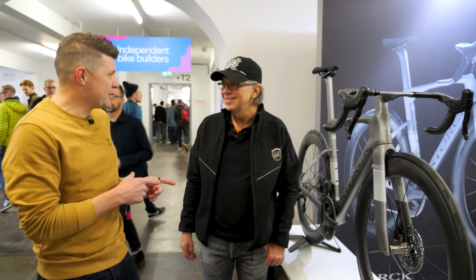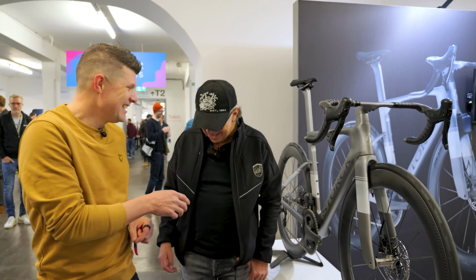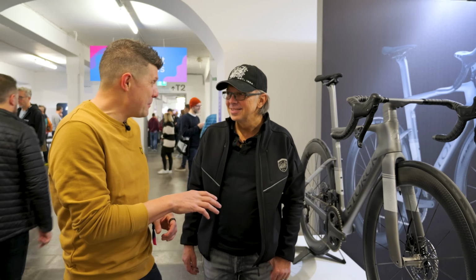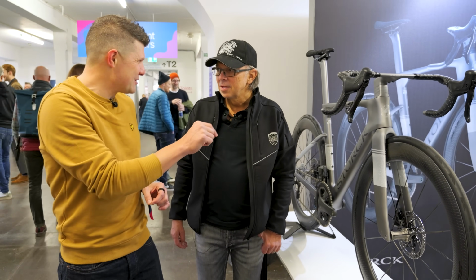Managed to catch hold of Markus Storck. Markus, this is your bike that you built for your 60th birthday. Congratulations. Thank you very much. It is without doubt my favourite bike of the show. The details of it are stunning. Could you just talk us through some of the details that you've put on your bike?